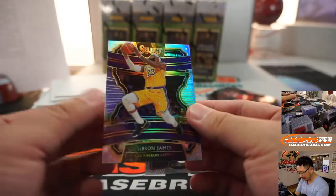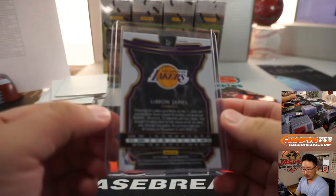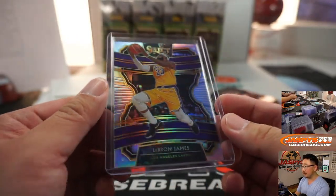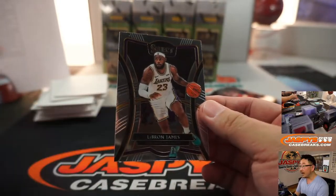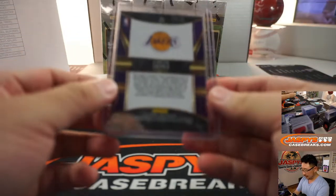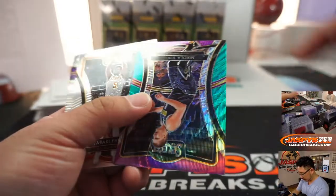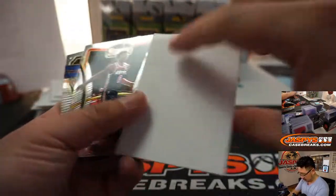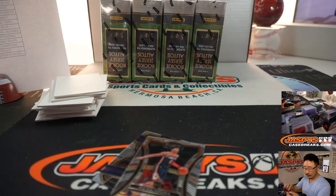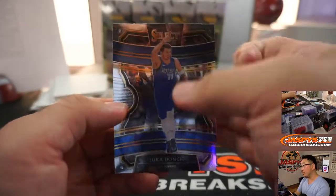There you go. There's a LeBron silver. Nice, Rob. With the concourse silver, LeBron James. And another LeBron James. This one is premier level, but not silver. Slightly shorter printed, but not the silver. And they got a silver courtside Karl-Anthony Towns for the Timberwolves, Wayne. Hachimura and Doncic.